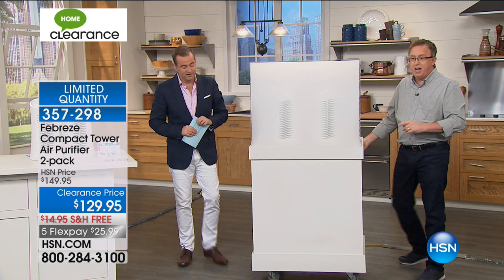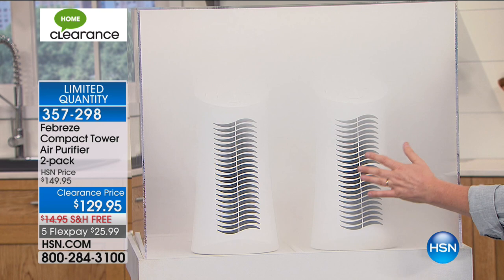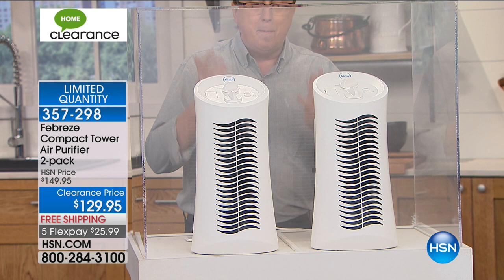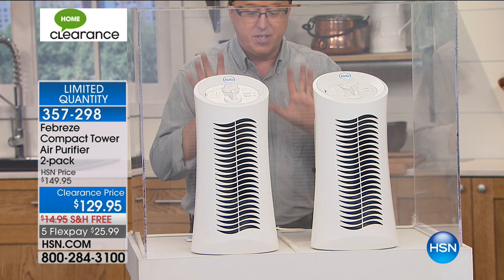Look at that. Immediately you see these go to work, grabbing those particles. The air is getting sucked in the back and moving out with those super quiet, super effective fans. And look at that. We clean this chamber out in, what, 10 seconds at the most. You've got a two-pack, so the most versatile system anywhere, and you can have it home at an amazing value.